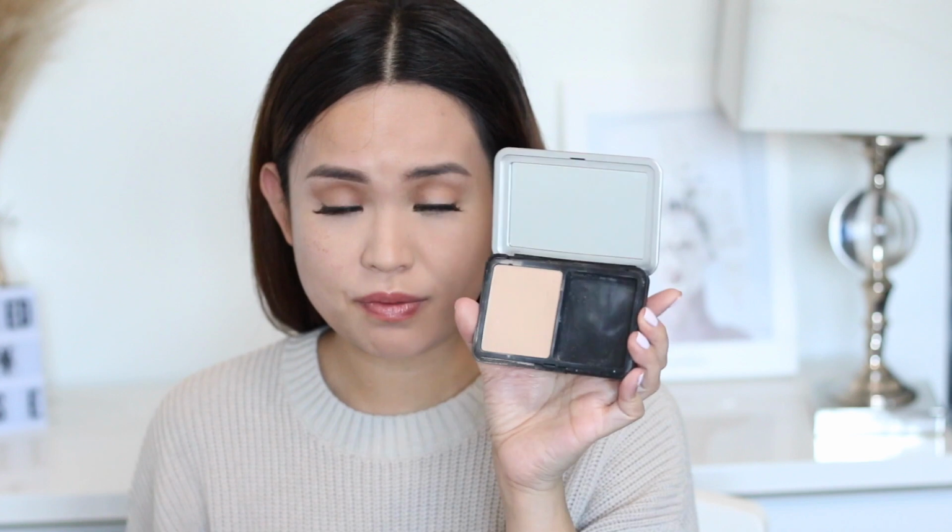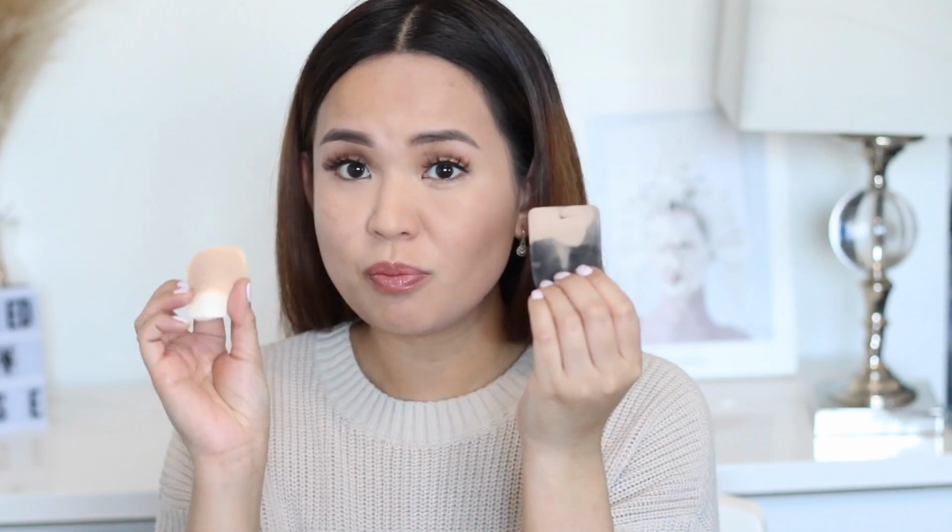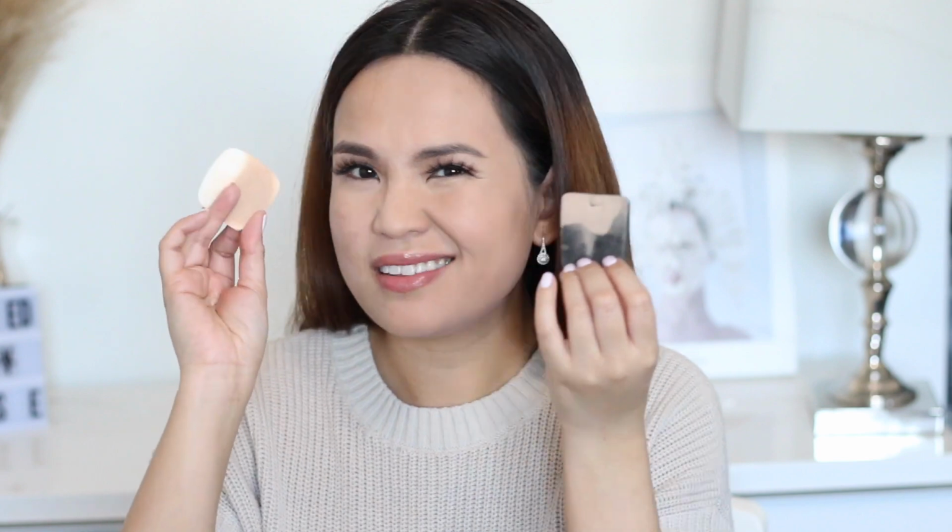Now on my right side, I'm going to use the Makeup Forever one. And this shade is Y235. I'm just going to show you the sponge. So when comparing these two sponges, I'm just going to compare this sponge with the black side. This sponge is like the usual sponge that you can see or you have already used before.